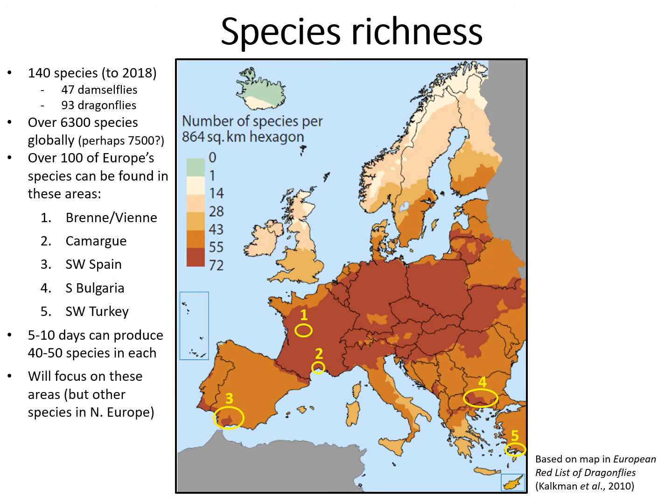And although I'm going to focus on these areas, let's not forget that further north, particularly in the Boreal-alpine regions, there are other species, particularly hawkers, darters, and whitefaces occurring.